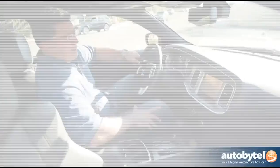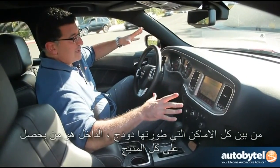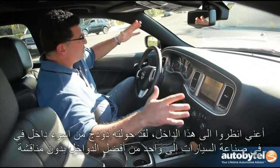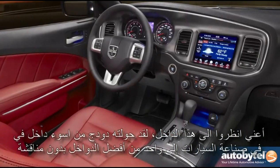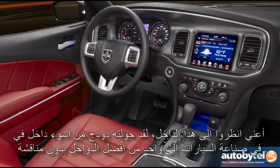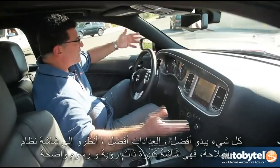Really like driving it. Now, of all the areas that Dodge made improvements, the interior is the one they get the biggest credit for. Just look at this interior. This went from being one of the worst ergonomically designed interiors in the industry to arguably one of the best. Everything is so much better.